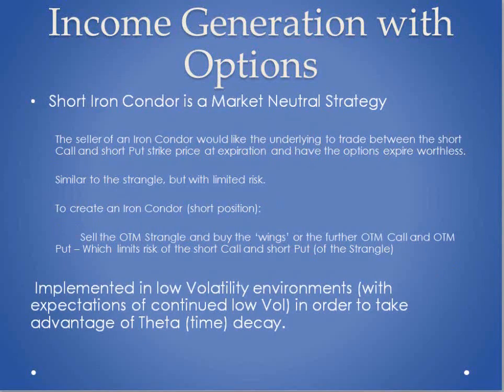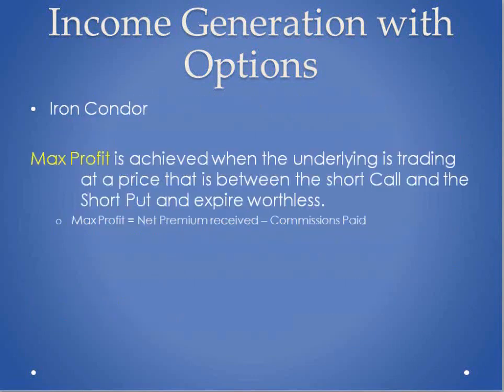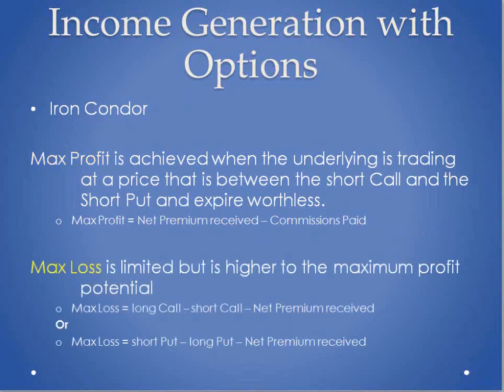Implemented in low volatility environments, again with the expectation of continued low volatility, in order to take advantage of the theta or the time decay. Same as the rest of them, this one just has a little bit more wiggle room and defined risk. The max profit is achieved when the underlying is trading at a price that is between the short call and the short put and will expire worthless. Again, there's going to be two max losses on this type of strategy. The max loss is limited but is higher than the max profit, generally speaking.